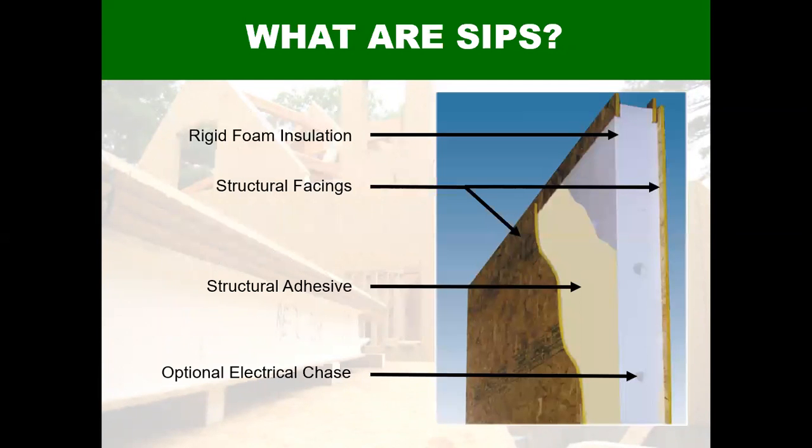So this is the anatomy of a SIP panel. Basically it is a foam core with two skins, glue laminated with structural adhesive. You can see there that at the bottom it is pointing to a wire chase. People are always asking how they get the wires run in the panels, and it is done through a wire chase. I'll talk to you a little bit more about that. There's another slide later on.